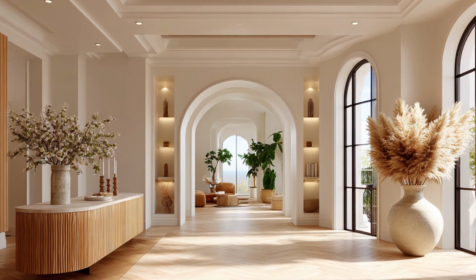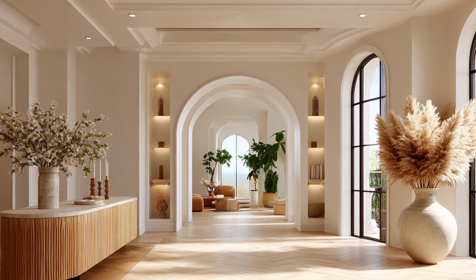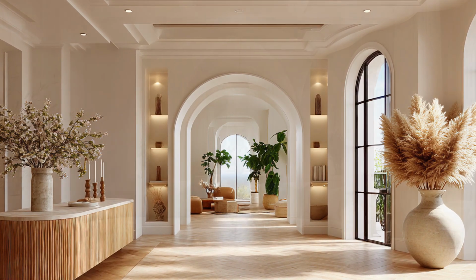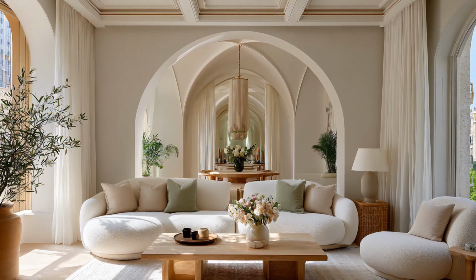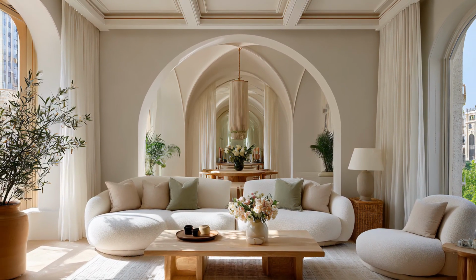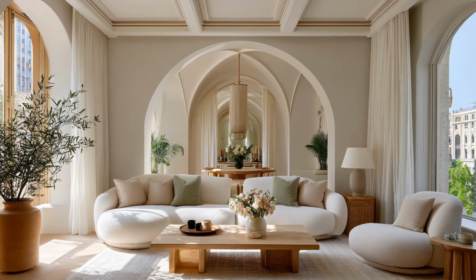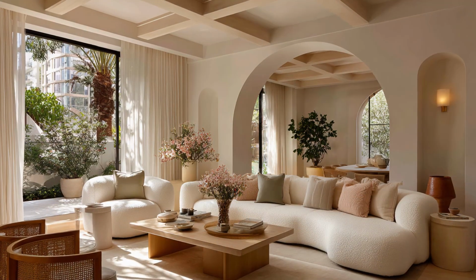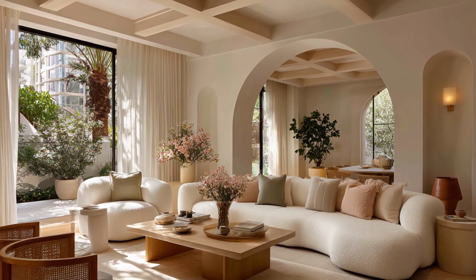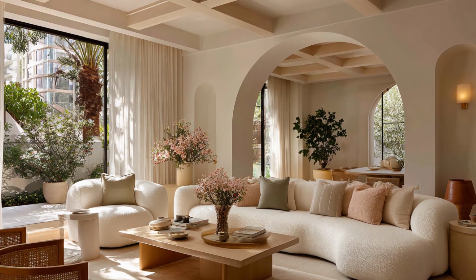The living room wraps around you like a soft cloud, bathed in golden spring light that dances across ivory plaster walls. You sink into the boucle sofa and immediately feel the tension melt away. Sculptural ceramics and woven textures add warmth without clutter, while the coffered ceiling draws your eye upward, creating a sense of spaciousness that feels both grand and intimately cozy all at once.